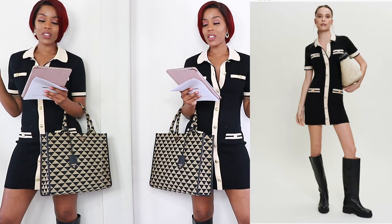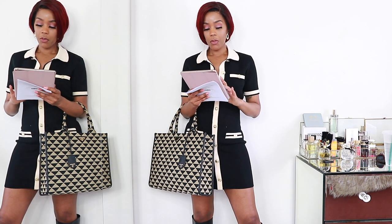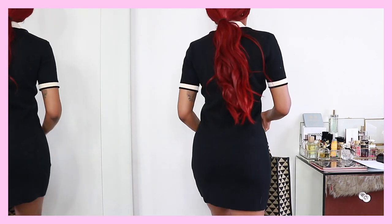Next up, we have this contrast knit dress with horse bit. This is full price 279. There's 40% off, so I was really trying to make sure that all of the pieces were at least 50% off. So 40% off, making it 167.40. Yeah, I think so, I got it in a UK 8. It's very cute.